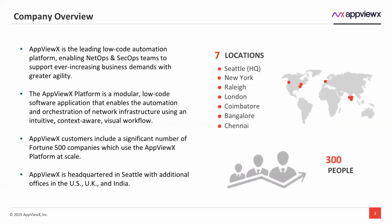A quick company overview of who AppViewX is. We have 7 locations worldwide. We have over 300 employees. We have a pretty extensive list of Fortune 500 companies that we do support with our product. And the primary focus of the AppViewX product is the leading low-code automation platform, which will enable NetOps and SecOps teams to support their increasing demands with greater agility.